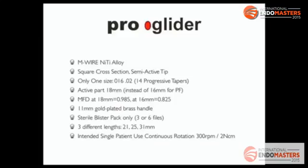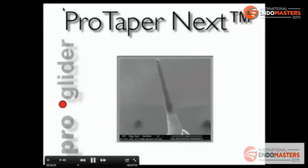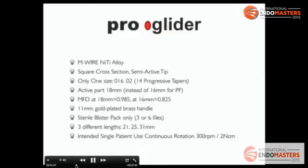It comes in sterilized blisters of 3 or 6 files, and we can get it in 21, 25, 31 length. And as with the ProTaper Next, it is intended for single patient use. We should use it at 300 rounds per minute and 2 Newton centimeters.